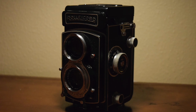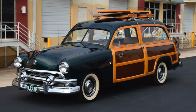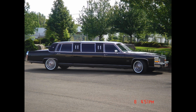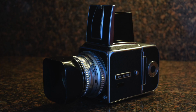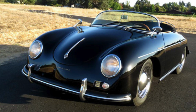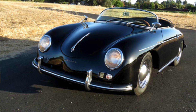I'm not a car guy, but I'm going to torture some car analogies here just because it might be fun. A Rollei, definitely cool, reminds me of a classic Woody, complete with a surfboard sticking out of it. The Mamiya is like a big old fatty Cadillac limousine, and the Zenza is a small tank or Hummer. In my mind, the Hasselblad 500c is no Volvo. It's more like a 1957 Porsche. You see it? See? See?